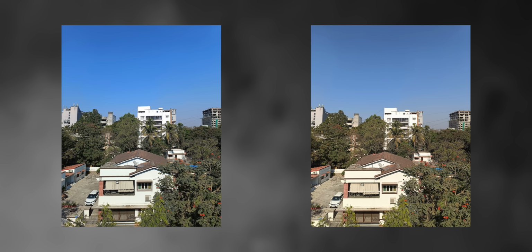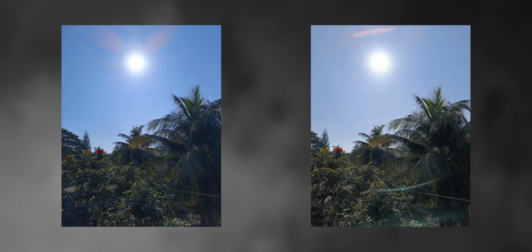I am going to do a dedicated comparison between both of these phones, but for now, just tell me if you see a huge difference or not. That's all I'm asking for this video.